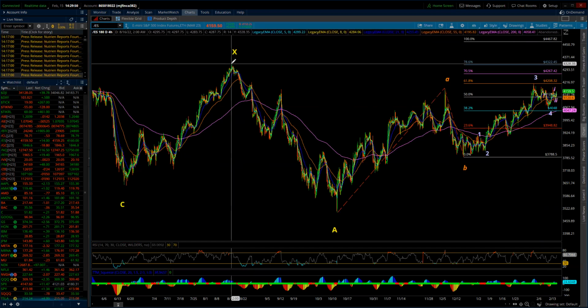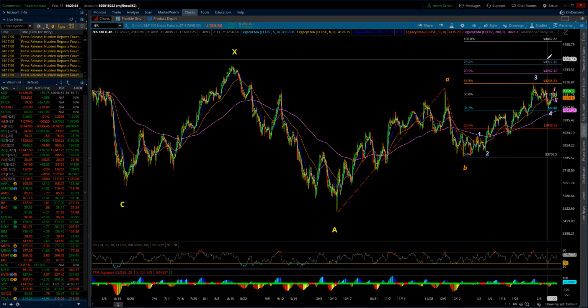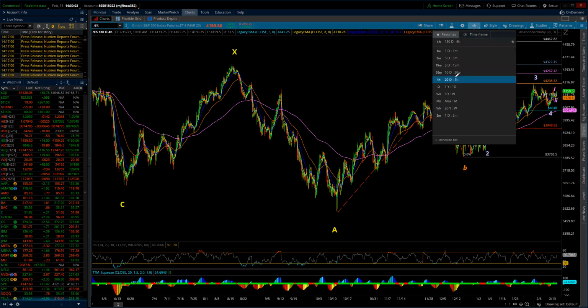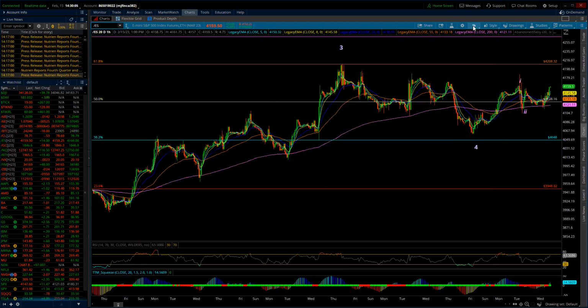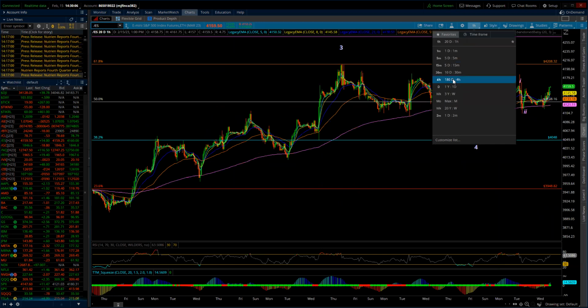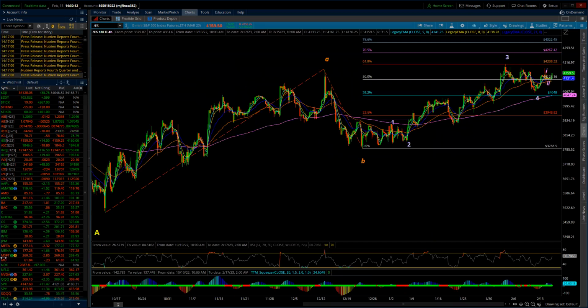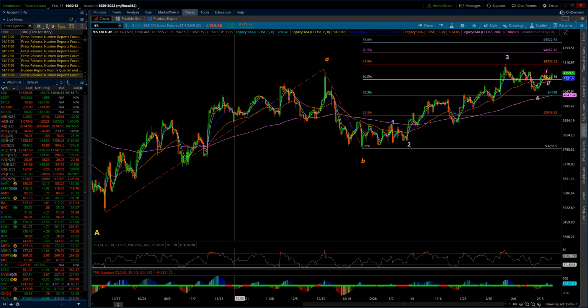It could be tight, but we'll see. So anyway, I'm looking for all of this to be complete below. Now that's the 4-hour. Let's take it down to the 1-hour, and we'll start filling this in. I always forget. Let me go back to the 4-hour and put that wave 5 measurement in. So open this up a little bit so it'll make my life easy.